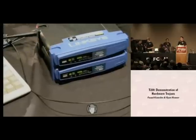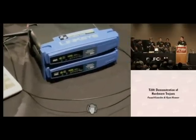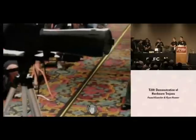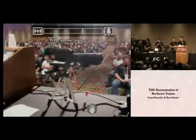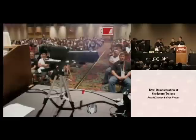Now we're actually playing around with being able to spot stuff like that from far away, and that is our spying scope setup here, which we'll have up in the Hardware Hacking Village if you guys want to check it out, or we'll play around with it up there for you. So come see us afterwards for that.